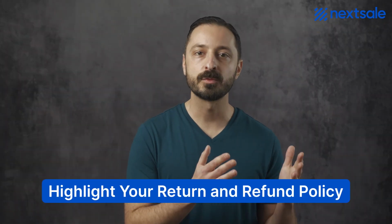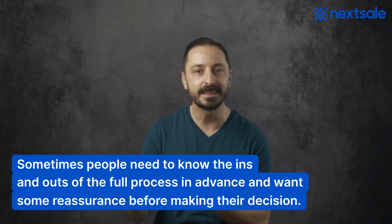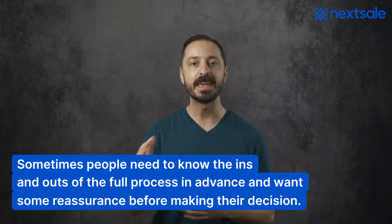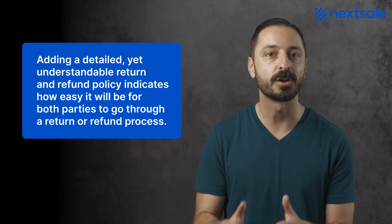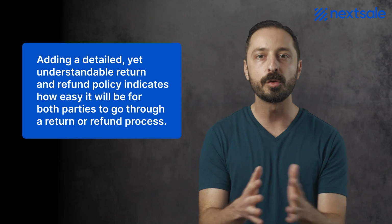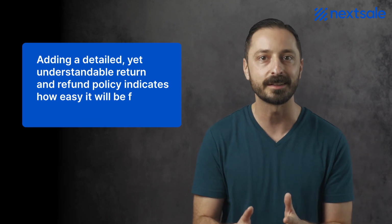Lastly, you should highlight your returns and refund policy. Now, sometimes people just need to know the ins and outs of the full process in advance and want some reassurance before making their final purchase decision. So adding a detailed yet understandable return and refund policy indicates how easy it will be for both parties to go through the return and refund process. And more info about the after purchase scenarios is one way to ensure customers know that there will be no unpleasant surprises later on and feel confident buying from you and your store.